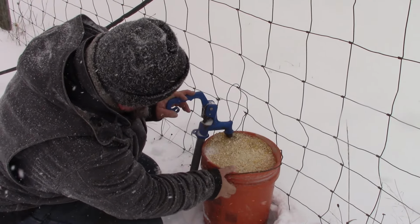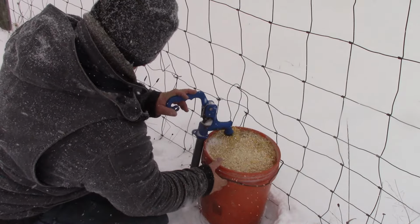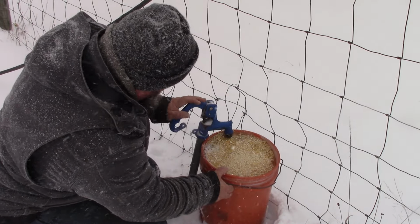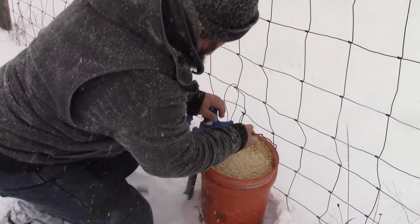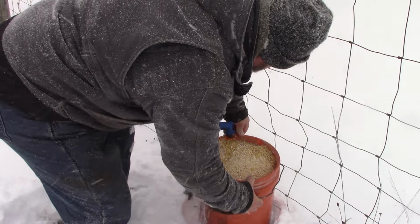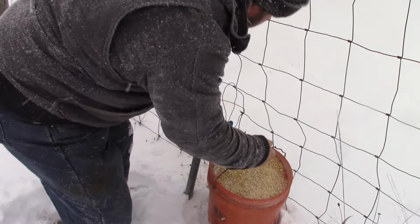Let her soak down in there. I didn't bring my stirring stick. I may have to go. There's a fence post down there. We can stir it. You know what I'm going to do? I didn't want to, but I'm going to use that water hose because this is another lesson to learn.